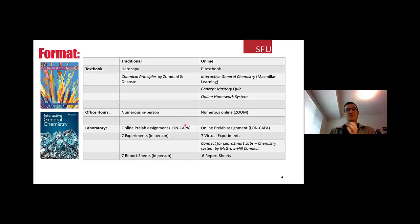Let me spend a moment to talk about the changes to our laboratory. So traditionally, students would prepare for the in-person experiment, do an online pre-lab assignment, do the experiment, and write a report sheet. In our online version, we still had the students prepare as if they were going to do the in-person experiment, so they still completed the pre-lab assignment. Of course, they didn't come to campus. They completed a different report sheet, answering kind of what they were going to do. And then every other week, we had them do virtual experiments.